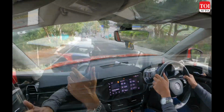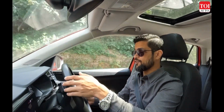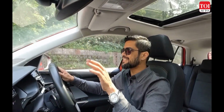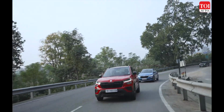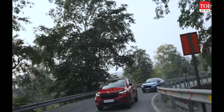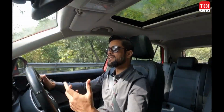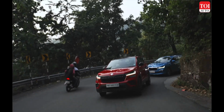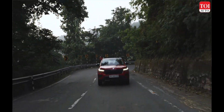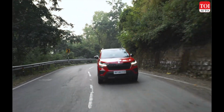This also gives you the option of switching to controlling the gearbox manually. You can do that using these paddle shifters, and that's exactly what I have been doing for the last few minutes, because it gives you so much better control, especially on these winding roads in the hills. It just gives you a better sense of confidence. But if you don't want to do that, you can still leave it in automatic, and the gearbox does a good job. It's been paired well to the engine, so what you get is good drivability.